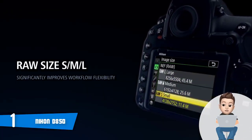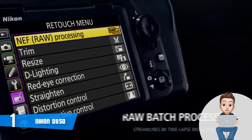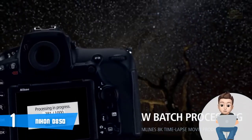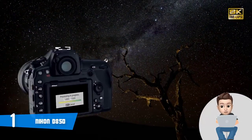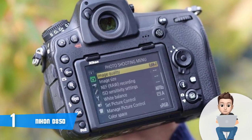Another great thing about this camera is its continuous shooting rate of 7 frames per second for up to 51 consecutive frames, that can be expanded to 9 FPS if you take advantage of the MB-D18 battery pack and EN-EL18 battery, so I have to admit that Nikon did a really good job here.